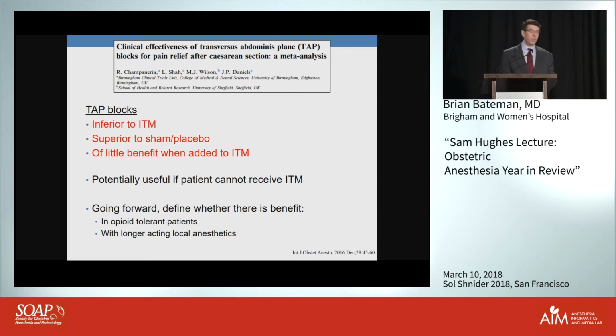So I think this is really helpful in thinking about the clinical utility of TAP blocks. I think they're potentially useful if a patient can't receive intrathecal morphine. For example, if a patient had a general anesthetic or if they have some contraindication to receiving neuraxial narcotics.